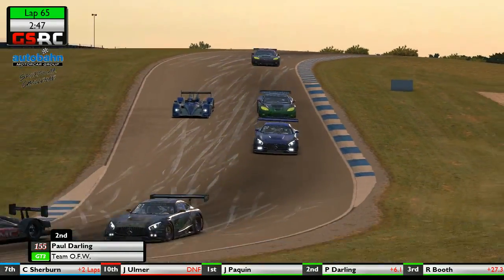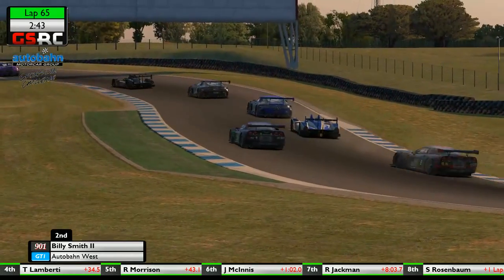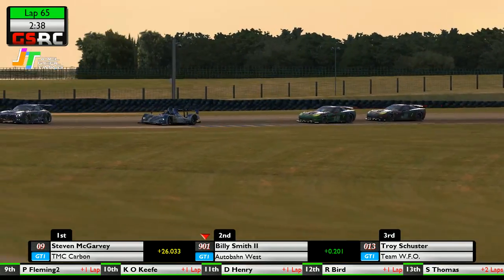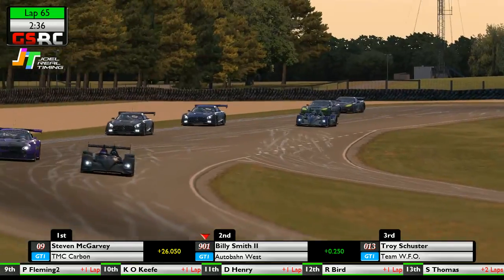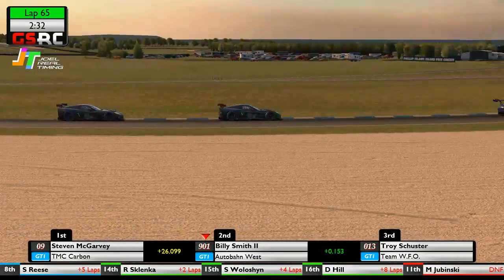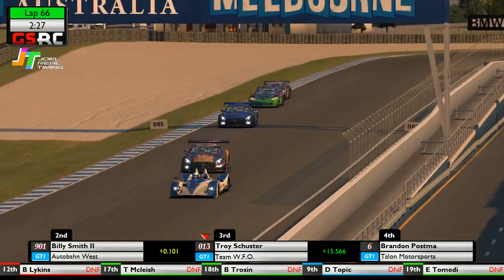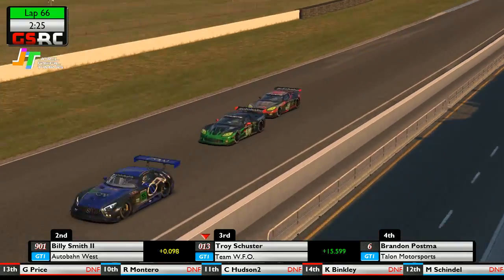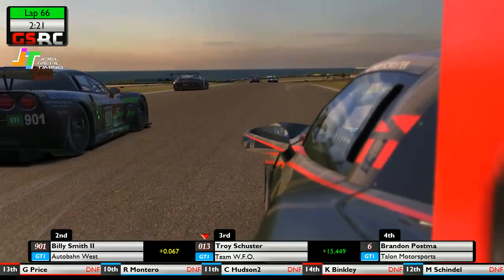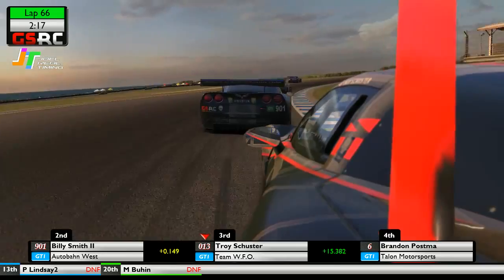Thought he was coming around in front of Smith and Schuster. Those two still within about a second of each other, and they're going to get a lot closer because now they've got Chance Kelly going by, and that really slows up Billy Smith. Here comes Schuster looking for an opportunity. He knows this clock is running out. And now Darling in the BMW is going to be a factor in front of him. When he goes for the move, Schuster looking to the inside, down into Doohan. Patrick Fleming could come into play here.